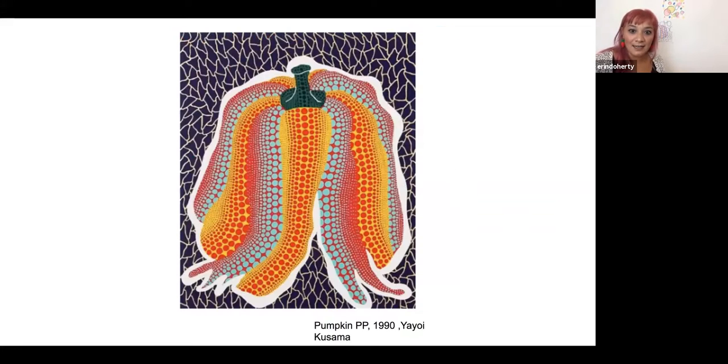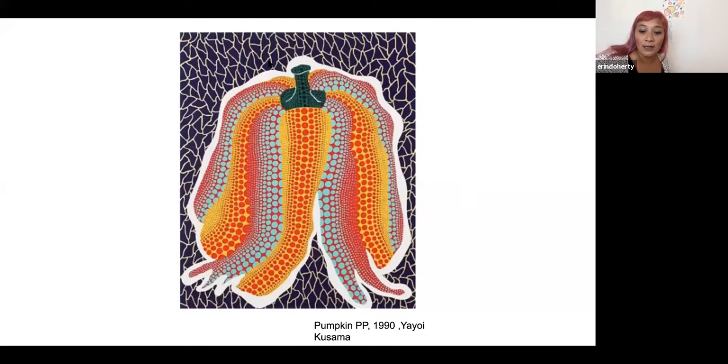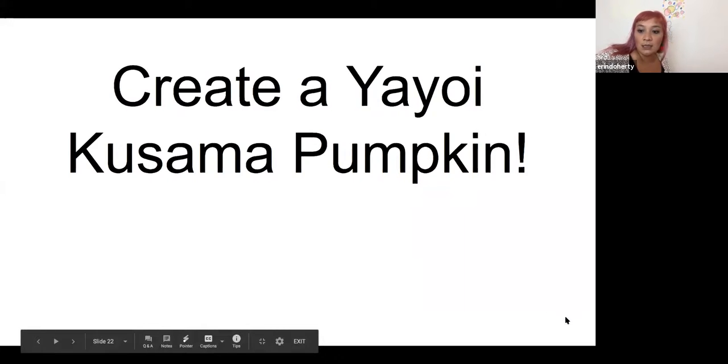Now this one's kind of strange, right? The pumpkin's almost like coming undone at the bottom, but that's kind of really cool. And I think the colors in this one are really kind of striking, right? We have almost like a rainbowy looking pumpkin. So I think that's it. And now we are going to create our own together.